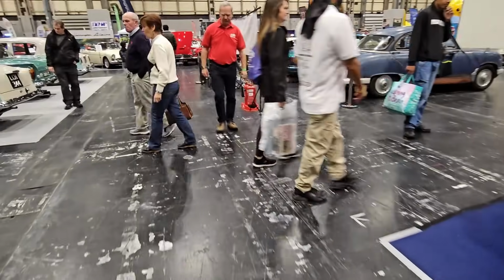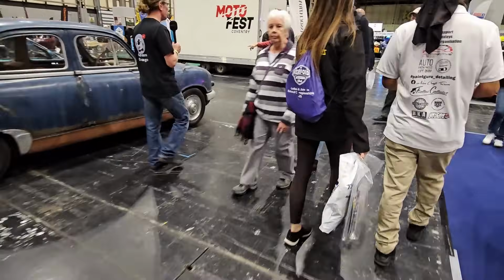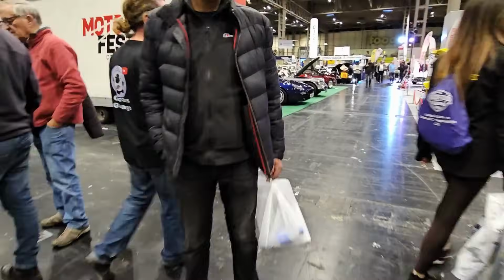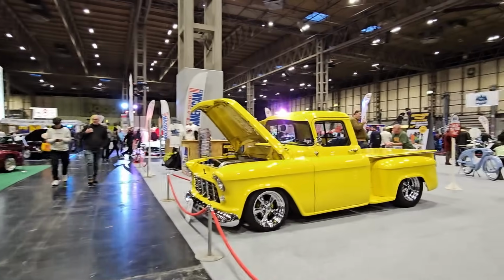So, what do we got here then? Got a few police cars. Don't like getting too close to them, too many bad memories. We'll whiz through a bit of Americana going on. They were doing their prize giving a little earlier.